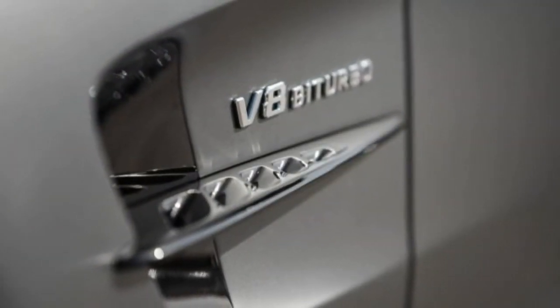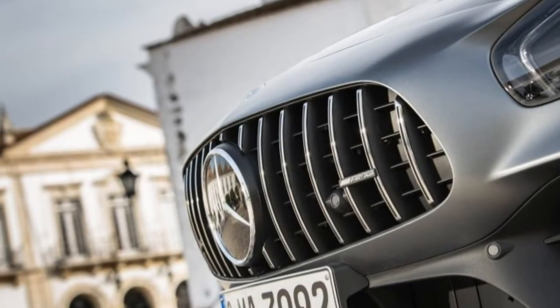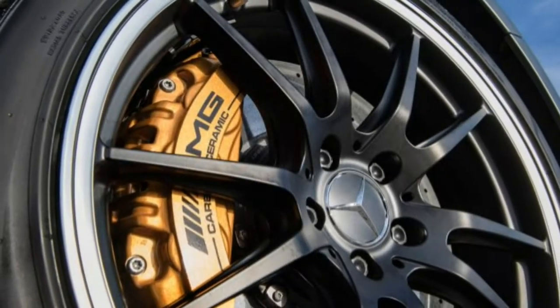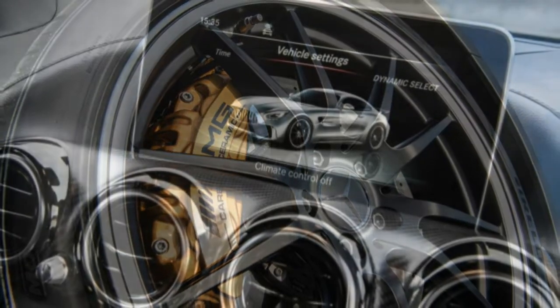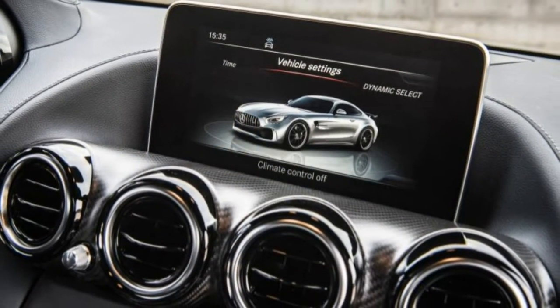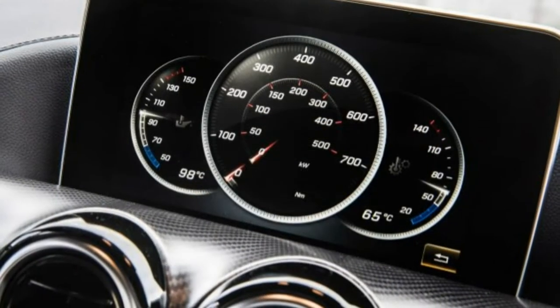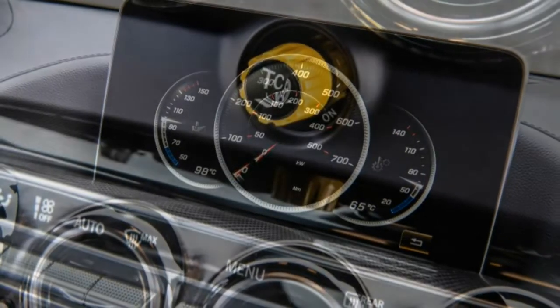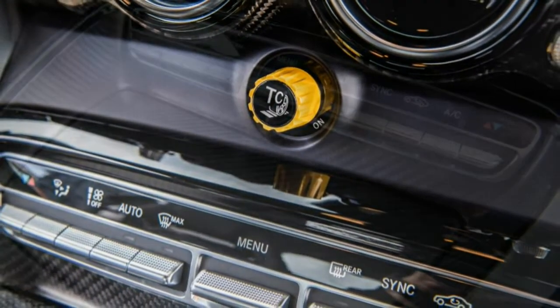Revised V8. AMG is a long-time purveyor of excess horsepower, but its greatest strength still lies in its engines, here taking the form of a twin-turbocharged 4.0-litre V8. At 577 horsepower and 516 lb-ft of torque, the GT R's dry-sump powerplant produces 74 horsepower and 37 lb-ft of torque more than the GT S model.